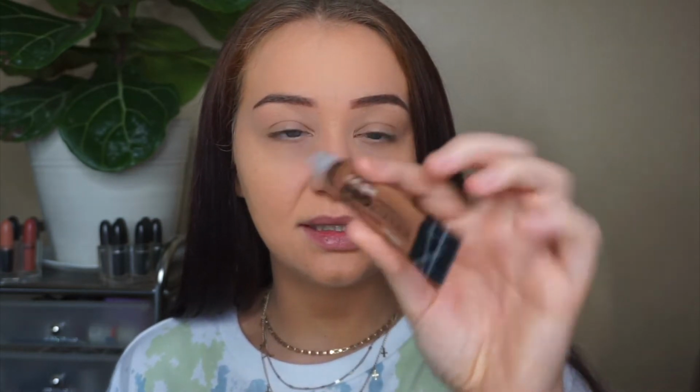I'm going to be going in with this concealer here. This is the LA Girl Pro Conceal in the shade Toast. Not only is this going to help us contour the face, it's also going to add a really nice bronzing effect. I do like to work on one portion of the face at a time because I find that this concealer dries down fairly quickly.